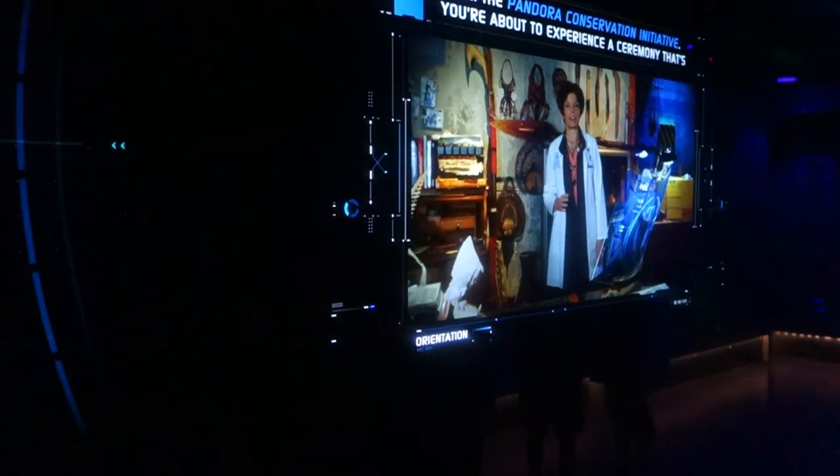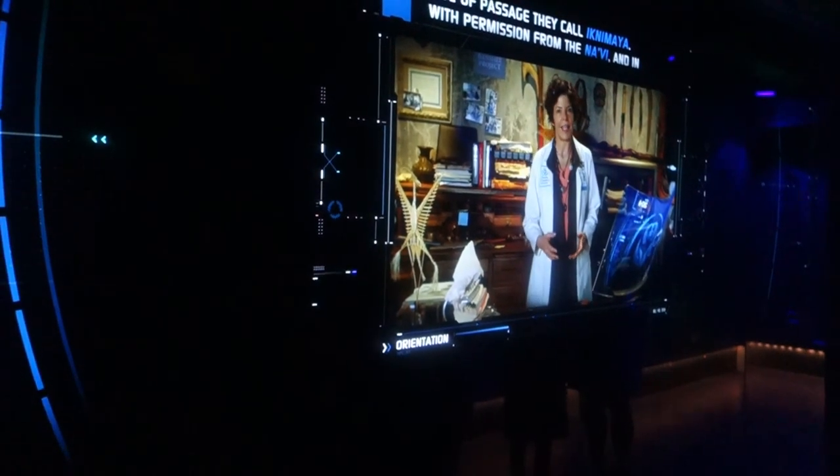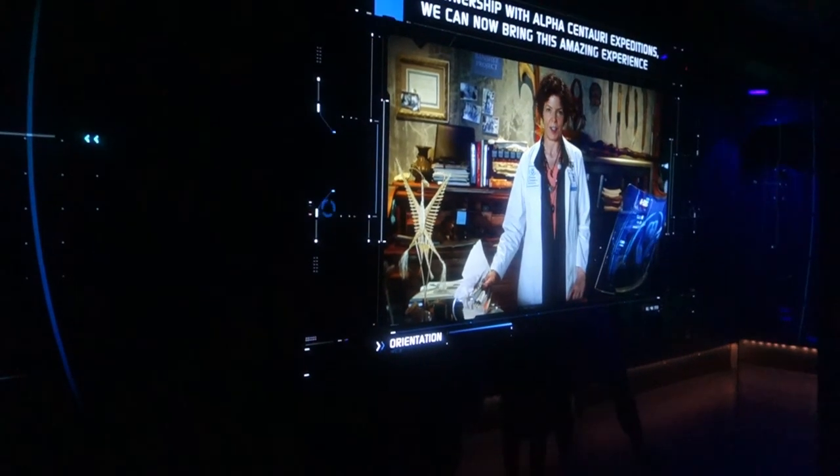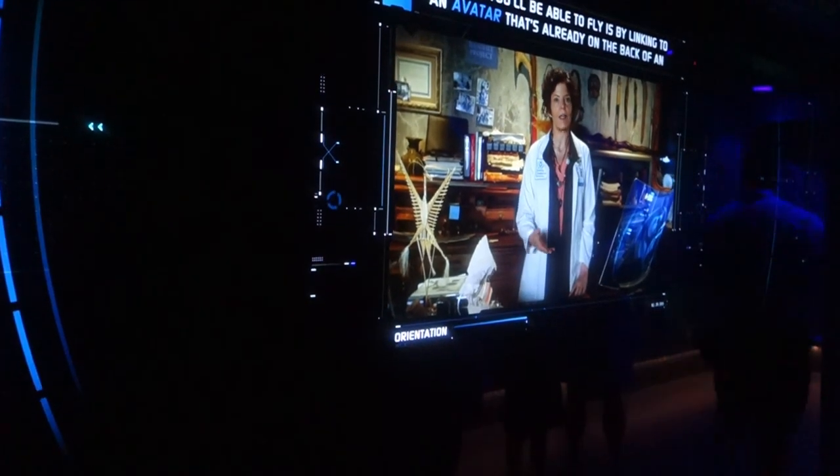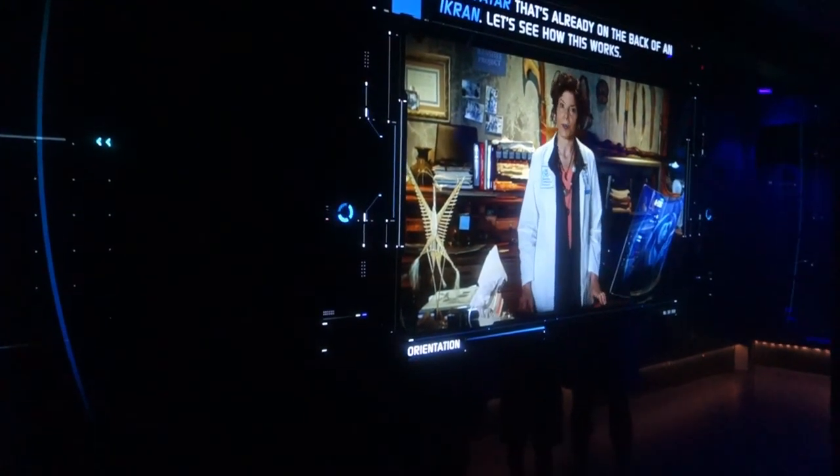Welcome, everyone. I'm Dr. Jackie Ogden from the Pandora Conservation Initiative. You're about to experience a ceremony that's very special to the Navi, flying on the back of an Ikran, or as we call it, a Banshee. To the Navi, connecting to an Ikran and flying on its back is an incredibly important rite of passage they call Ikni Maya. With permission from the Navi and in partnership with Alpha Centauri Expeditions, we can now bring this amazing experience to you. The way you'll be able to fly is by linking to an avatar that's already on the back of an Ikran. Let's see how this works.